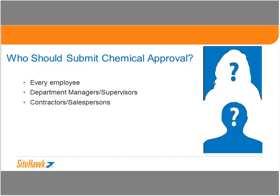Also, you may think about contractors and salespeople. They're going to be bringing chemicals on site, or possibly bringing things on site, that meet the same criteria as your employees. They shouldn't be used with other chemicals you're using, or may react with what you have, or corporate policies not letting you use those.